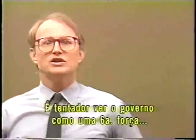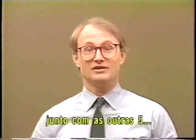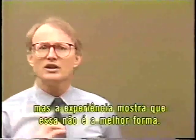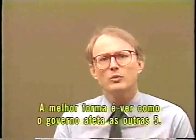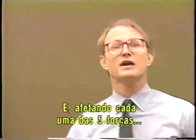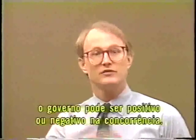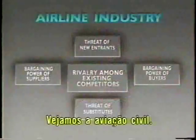It's tempting to view government as the sixth force, to add to the other five. But from our experience, that's not the best way to look at it. The best way to look at it is to see how government is affecting the other five. And by affecting each of the other five forces, government can either be a positive or a negative for industry competition. Now let's look at airlines.